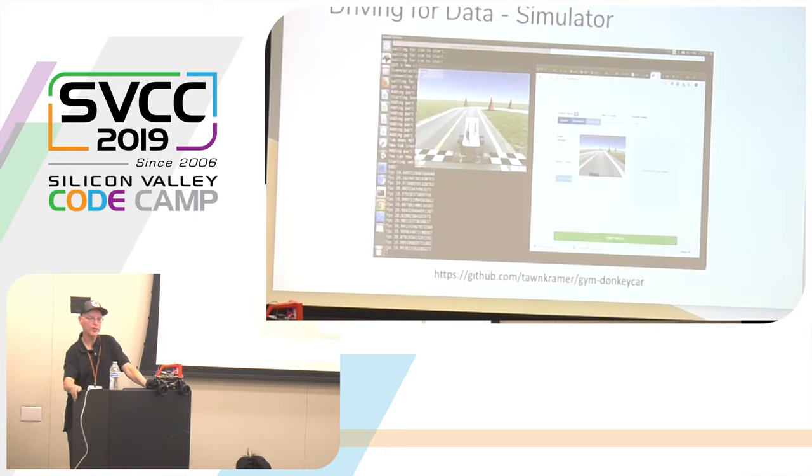You can also do this in a simulator. There's a Unity-based simulator that the Donkey Car team has created, and you can treat it like a real Donkey Car. It'll use all the same software that you've created on your host PC, but now instead of talking to real hardware, it's going to be talking to virtual hardware. There are a number of different tracks. You can train on these various tracks, gather that data, calculate a neural network, and then take that model and have it drive on the simulator.